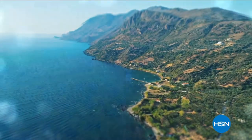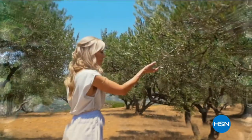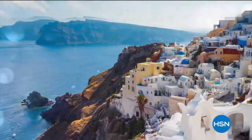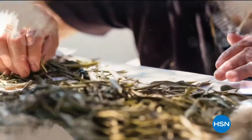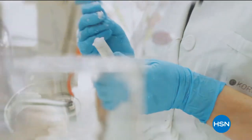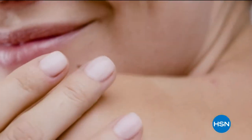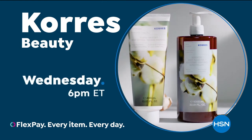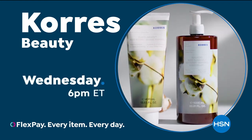Come with us on a journey to Greece and discover innovative beauty solutions that are time-tested. Powered by the Greek flora, Keres harnesses a wealth of plant species that exist only in Greece. We handpick our Greek botanicals and extract them in our own labs. By combining the best of nature with science, Keres delivers powerful results in each product. Immerse yourself in the beauty of Keres on HSN and HSN.com.